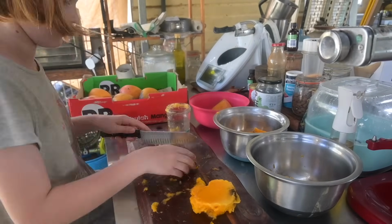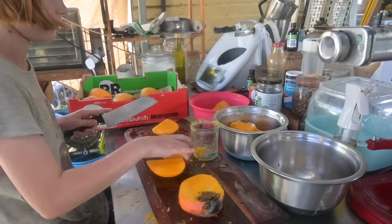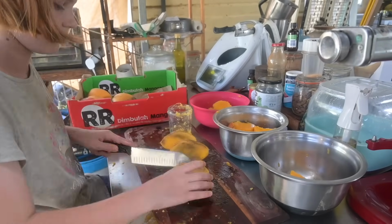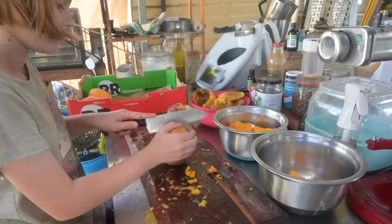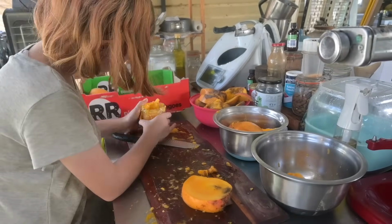they cut up the last tray of mangoes and put all the skins and pips into a bowl for me so that I could use them for cordial. So I just froze that bowl of pips and skins so that I could use it. So now I'm going to use it to make cordial.